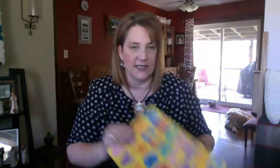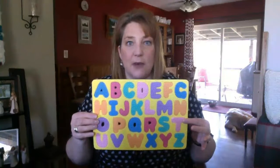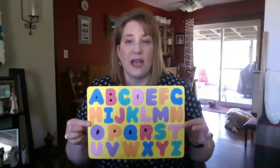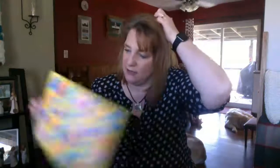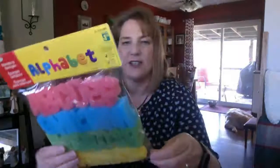Other things that you may have around your house that you can practice with are alphabet puzzles. You can practice mixing them all up and laying them out in order, even outside of the actual puzzle frame. See if you can make the alphabet line on the floor. And if you happen to have any foam alphabet sponges, depending on what's in your craft supplies, you could use them in the water with the letters or for sponge painting with the letters too.